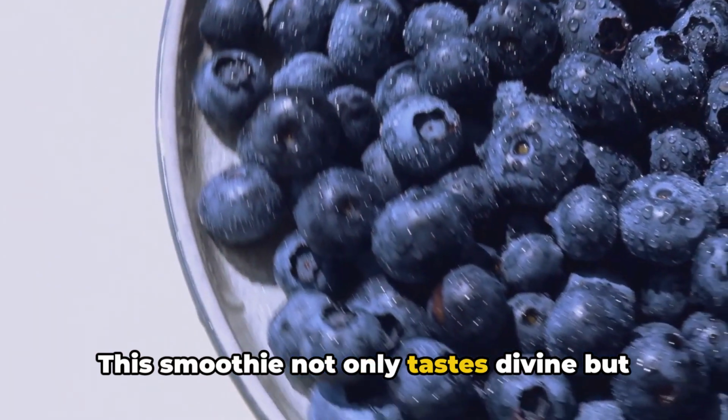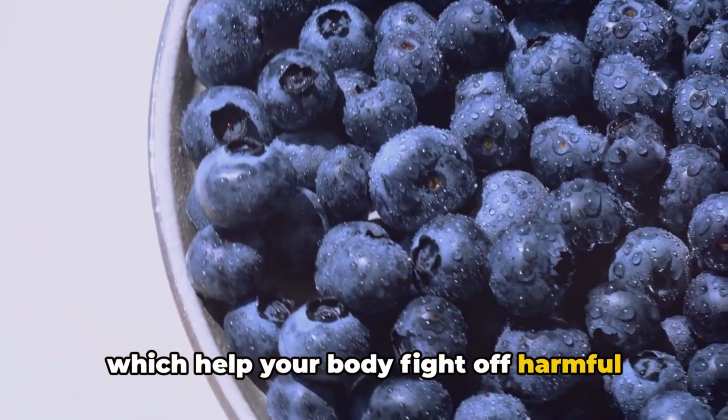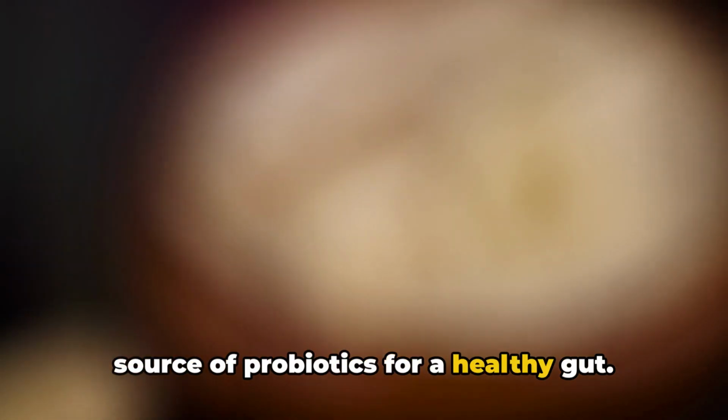This smoothie not only tastes divine but also offers a wealth of nutrients. The berries are packed with antioxidants which help your body fight off harmful free radicals. Meanwhile, bananas provide a natural energy boost and Greek yogurt is a great source of probiotics for a healthy gut.